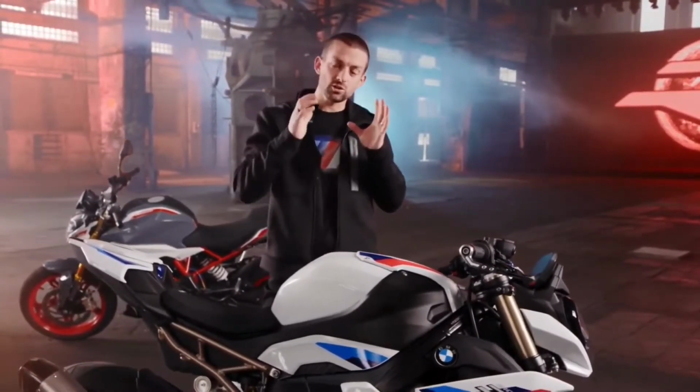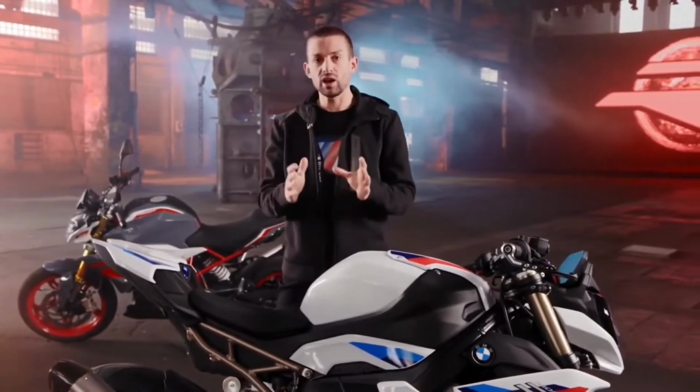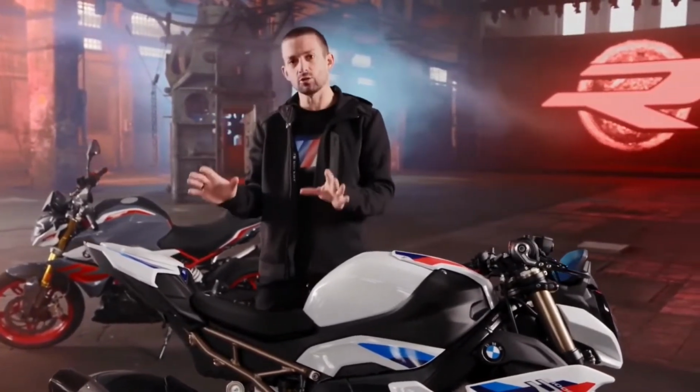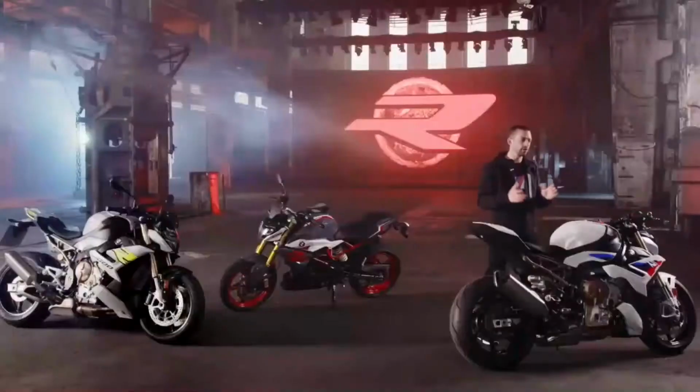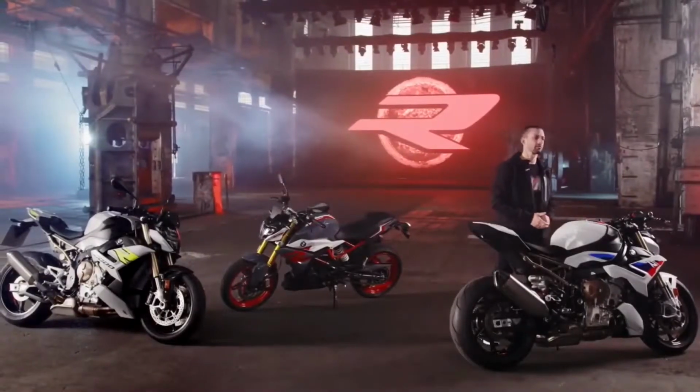And for example, the wheelie control and the traction control that we have on that bike is the very same algorithm that Tom Sykes has in his World Superbike. Of course, you can always turn it off with a flick of one button.